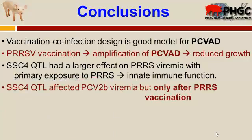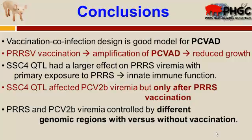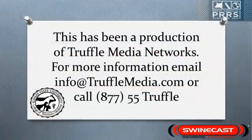Interestingly, the chromosome 4 QTL also had an effect on PCV2 viremia, but only after vaccination with the PRRS modified live virus. It does look that whether the animal has been vaccinated or not, there's different genetics involved to some degree, and that does indicate that there may be opportunities to select for pigs that are vaccine ready.